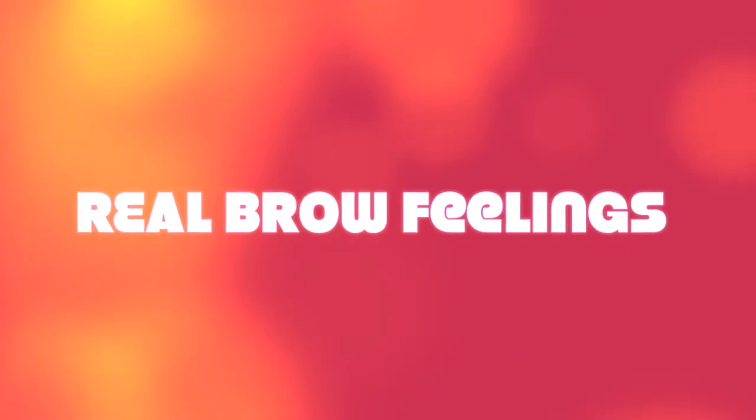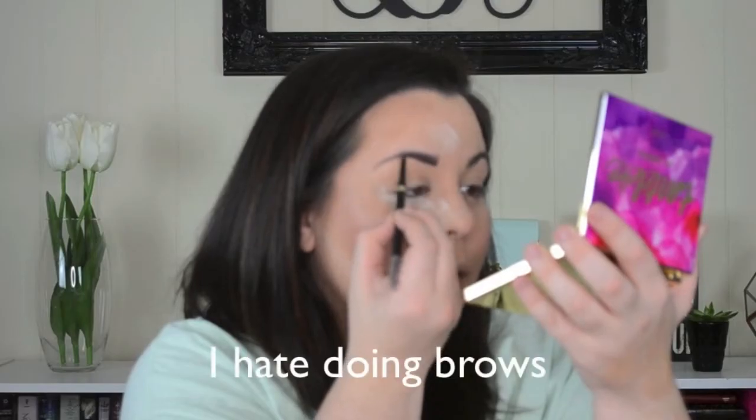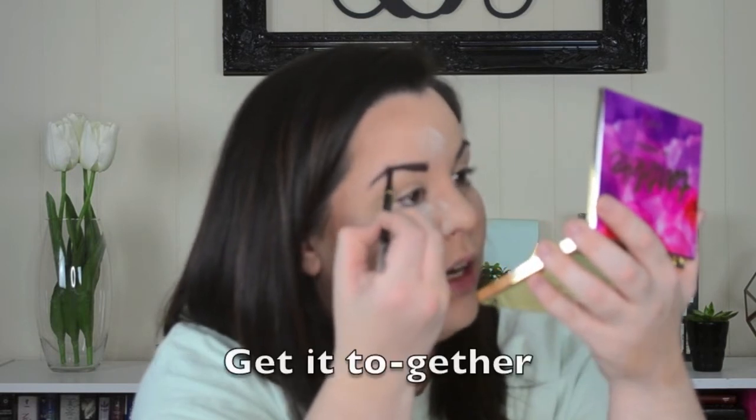So if you'll just excuse me. I hate doing brows. Brows suck. Get it together, Steph. Get it together. Sisters, not twins. I've never understood that. I would be totally fine if my brows were twins. Just a little bit of tape.